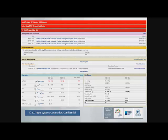It also looks at other demographic features of the patient, and for example here shows that there's very high risk of pressure injury. So it doesn't only show you abnormalities, it preemptively shows you these are high-risk patients, and over time we'll be able to identify more and more high-risk patient groups.